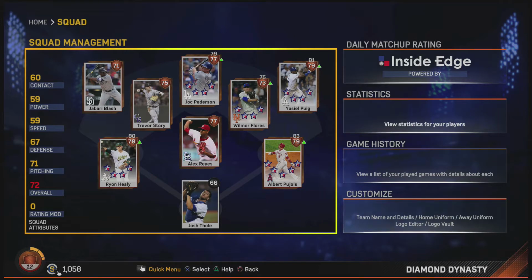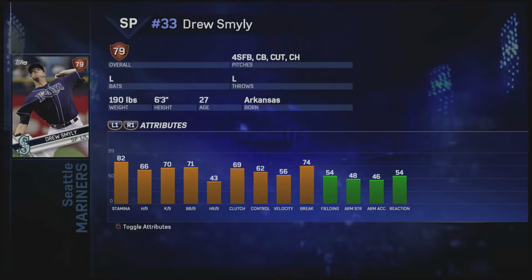But in the last episode, we ended up getting +4 upgrades to the team. So these are the changes that we made. We made 2 upgrades towards our starting pitching. The first one being Drew Smiley, mentioned by Owen Headley.